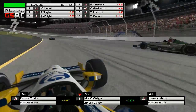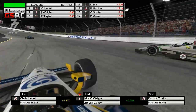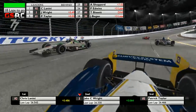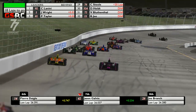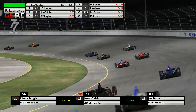Corey Connor diving into the pits. Jason Galvin is the man on the move right now. Galvin has picked up 6 positions on that restart, making his way past Dylan Lee, who's a lap down or a lap car. But here comes Galvin. Up to 7th.